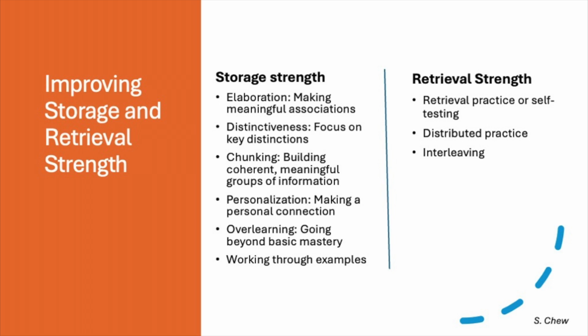Overlearning, which means going beyond basic mastery, like taking those next steps. This is why Kumon math helps a lot, because people sometimes just need a little bit of extra time with the active practice, about 10, 15 minutes a day. Working through examples, and then working through a slightly different example, just a little bit different.